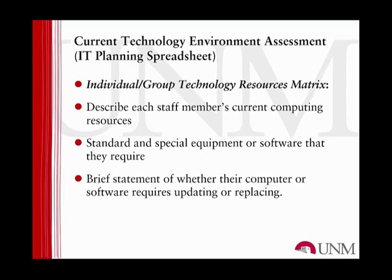As I mentioned, the first page of the spreadsheet workbook is used to collect individual user data. Think about any standard and special purpose hardware and software each information worker in your organization might need.